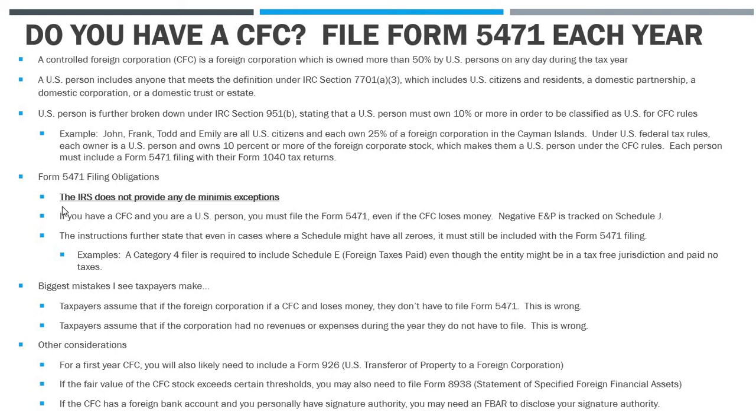So let's look at what are the actual filing obligations. Now, I've highlighted this part here, and it's very, very important. The IRS does not have any kind of de minimis exceptions here. So if you've got a CFC, and you're a U.S. person, you've got to file this Form 5471, even if there's no activity, even if the company's losing money.